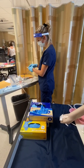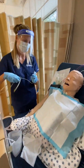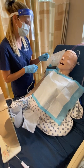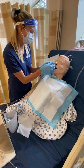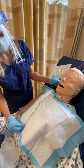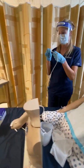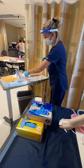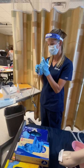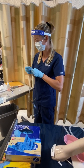All right, so I'm going to measure here how far we're going to want to try to get this tube down your throat and into your stomach. So I'm going to measure from your nose to your ear, and then down to your xiphoid process here, which is just this bone right here by your sternum. Okay, and then you can either use a piece of tape to mark it or mark it with a marker. Either one would work just fine for placement.